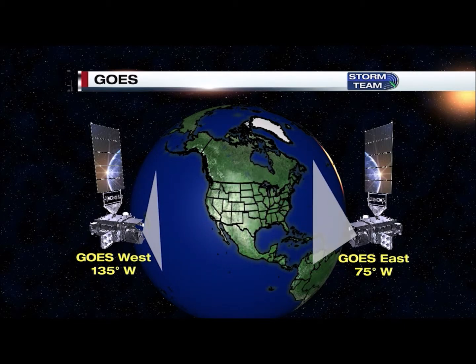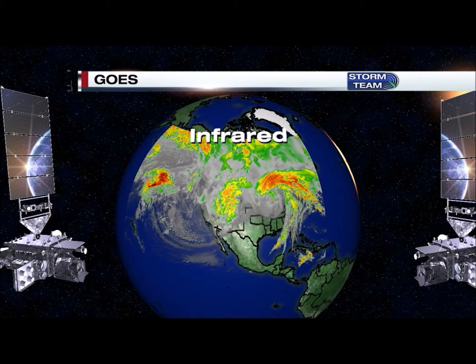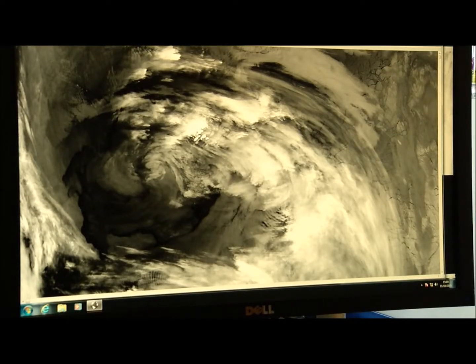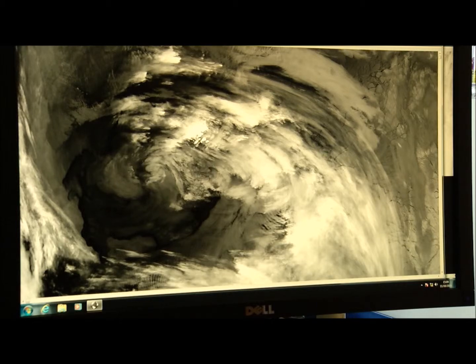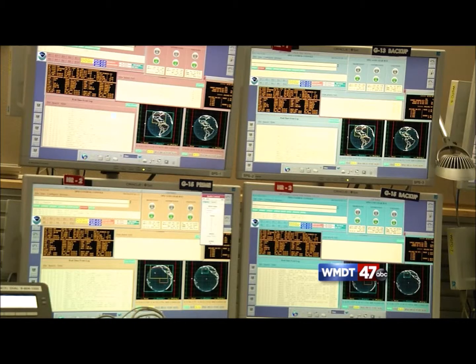These satellites have quite a few fancy imagers on board, including visible, which we would see with our naked eye, infrared, which tells us cloud temperatures, and water vapor, which shows the amount of water in the atmosphere, just to name a few. Every 30 minutes, the satellites complete a scan where the data is gathered from satellites, sent to the antenna at Wallops, where it's then processed to produce an image, which meteorologists then decipher.